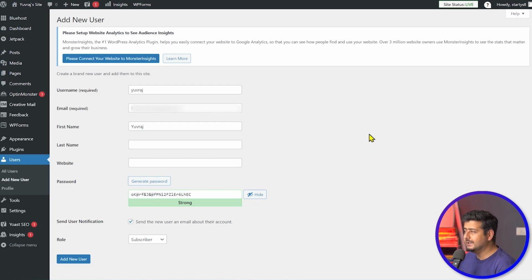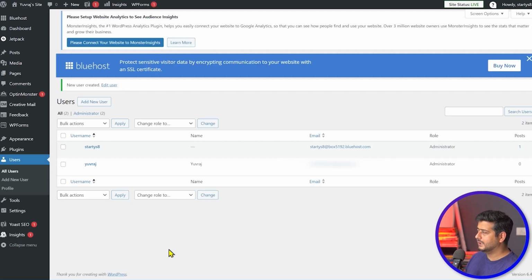So once this is done, the second important thing you need to remember is to go to the role section. Make sure that the role is set to administrator, because using this account, you want to make all the changes on your site. So once you make this role an administrator, you will get all those privileges that you want on your website to make essential changes. So once this is done, make sure to double check you have a username, you have an email, you have a first name, you have the password, and you also have made sure that you've set the role to administrator. Once this is done, we'll click the add new user button, and this will confirm the changes and add this new user on our site.